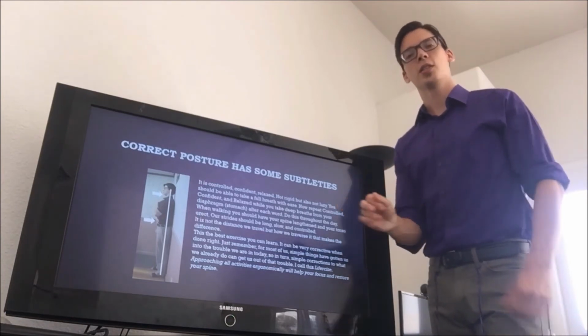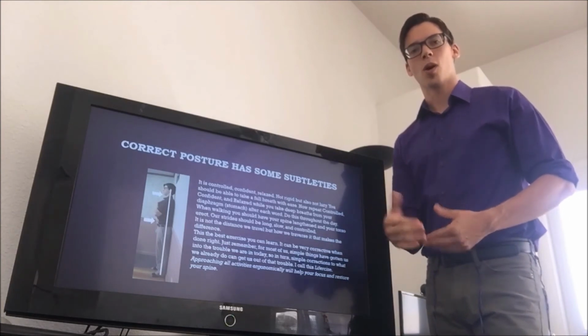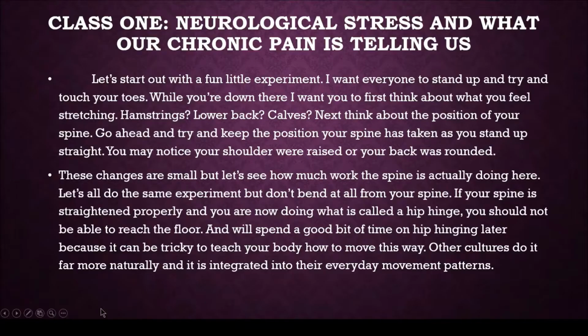Because then you can apply that to your exercise routine. You can apply that to your daily life, how you're sitting, how you're walking. And change is going to happen much faster then. And it's going to create new good habits. So class 1, neurological stress and what our chronic pain is telling us.